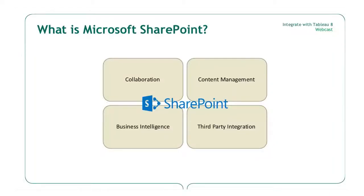Microsoft SharePoint is a feature-rich web portal technology from Microsoft. It has close integration with Microsoft Office toolset and a similar look and feel that most business users will feel comfortable with. Some of the capabilities that define Microsoft SharePoint are collaboration via team sites and wikis, content management and search functionality, embedded business intelligence through dashboards, reports and Excel, and third-party integration with products like Tableau Server. And this is what we will be covering today.